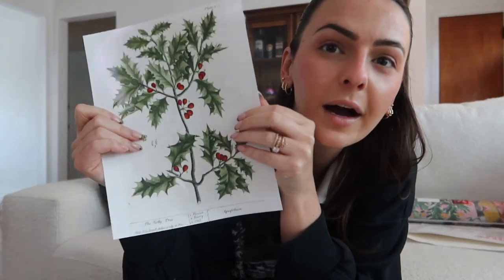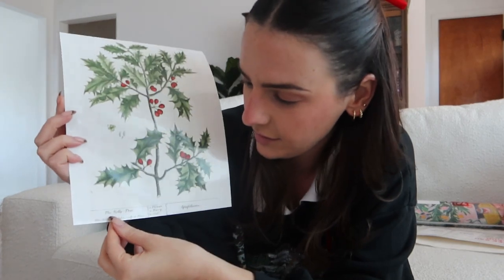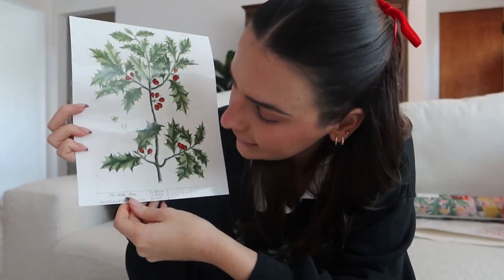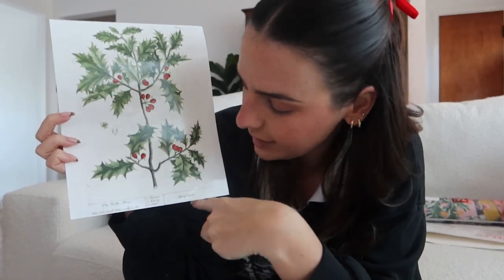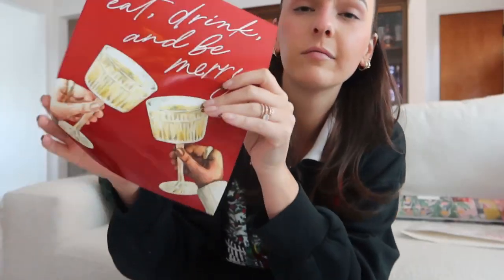And then all three of these I got off Etsy. This one is like a mistletoe plate. It's got like the holly tree. Oh, I guess it's holly, not mistletoe, but it has like the different things like it would be in a science textbook, which I thought was cool. This one was just somebody's print that they made that says eat, drink, and be merry, which is cute.